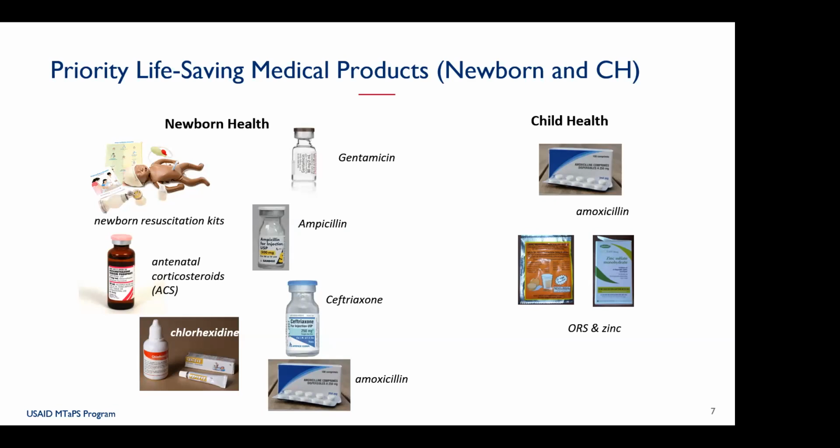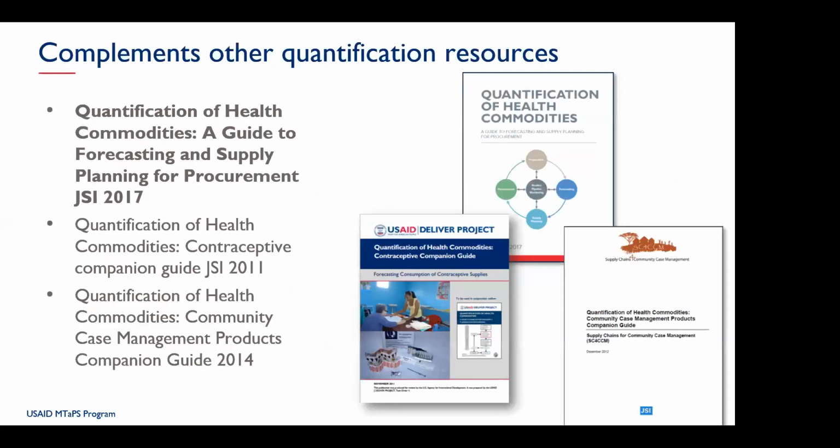On the next slide, we really want to highlight the point that this resource is complementary to other quantification resources, which is why we're calling it a supplement. And so it complements other quantification resources, like the Bible of quantification, excuse me, the JSI guide from 2017, which is a guide to the quantification of health commodities.